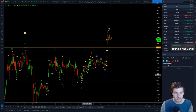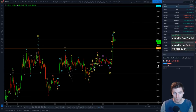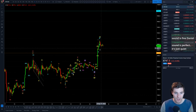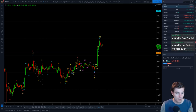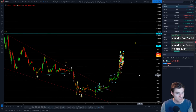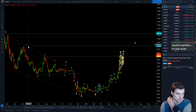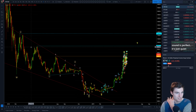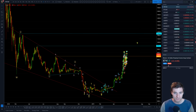But if this is correctly identified as the Z wave here, and this is just wave 1, well then it's going to be higher extension targets. So that's where we're going to have to zoom out and look horizontally on this chart. You can see really clearly the big target zone is 9,900. That's the big resistance. Secondary target obviously being at the top of our X wave, 11,100.